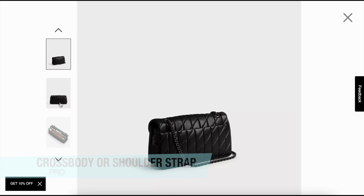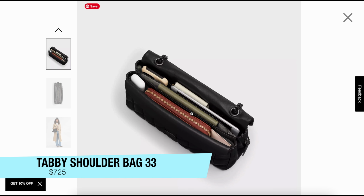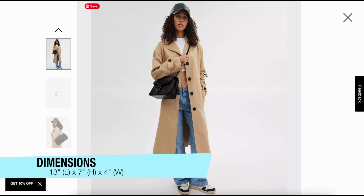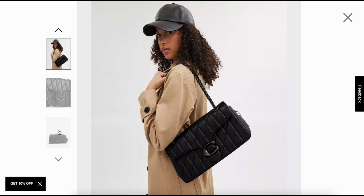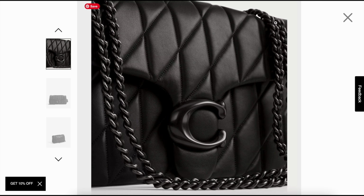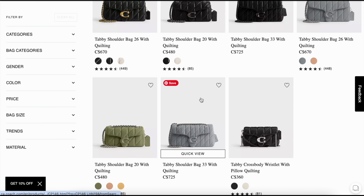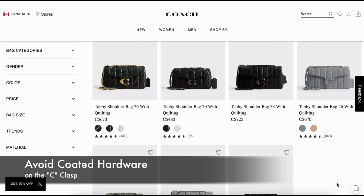The larger size is the 33 size and is priced at $725. Of course, the larger size might not be for everybody. The dimensions for the larger size is 13 inch in length, 7 inch in height, and 4 inches in width. And like I mentioned before, some people are having issues with some of the gunmetal hardware about how it scratches easily and shows the metal part underneath. So if I have a choice, I probably won't go for gunmetal hardware, probably go with gold hardware and nothing coated with leather on the emblem C.